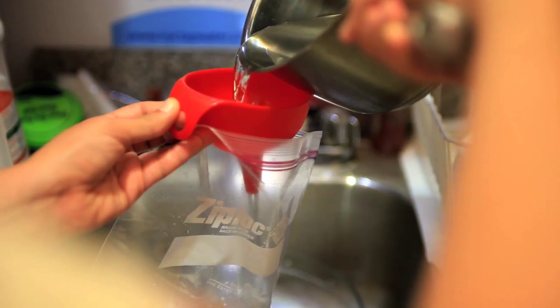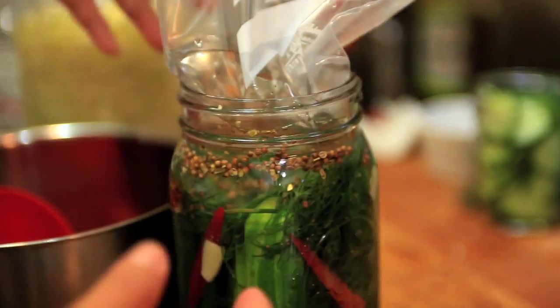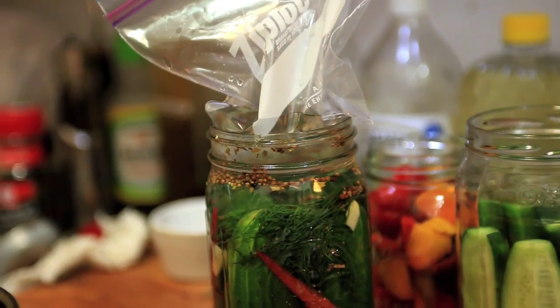So the brine bag is going to weight them down. The reason you use brine in the bag is in case it breaks, at least they're going to get more of their own brine, and then they'll keep fermenting. They're going to be some kick-ass pickles.